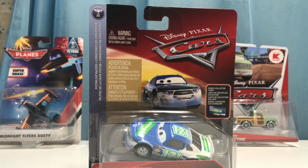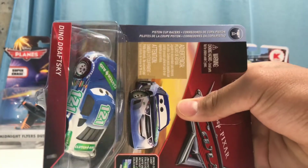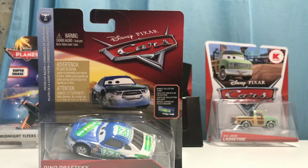Today we're going to be taking a look at Dino Draftsky from the 2018 Piston Cup Racers series. Of course, I have actually not reviewed anything in the 2018 mainline from the Piston Cup Racers series yet, so this will be my first review for the Piston Cup Racers. Dino Draftsky is the stock car racer for Clutch Aid in Cars 3.